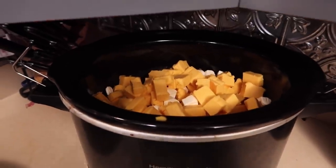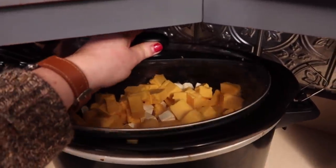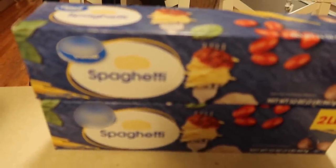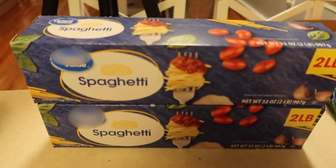Alrighty, and here's what it looks like. Now the lid is going down. I know I have 4 pounds sitting here, but a little later we will cook 2 pounds of spaghetti to go with that chicken spaghetti.